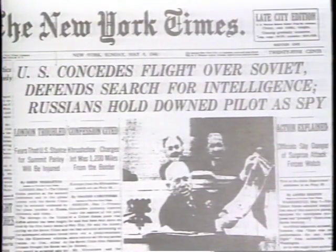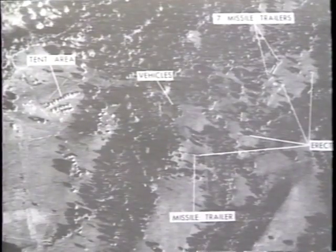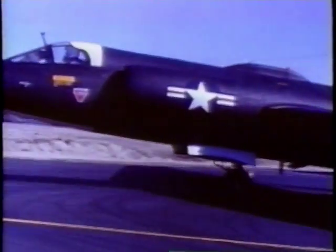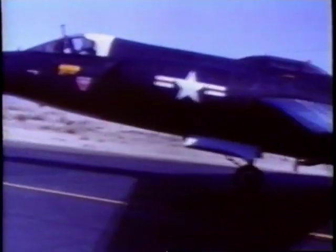While deep penetration of Soviet airspace came to a halt, the U-2 continued to overfly hotspots around the world, such as in 1962, when it confirmed the existence of missile launch sites in Cuba. And it would also continue to perform an incredibly wide array of extremely high-altitude research missions.